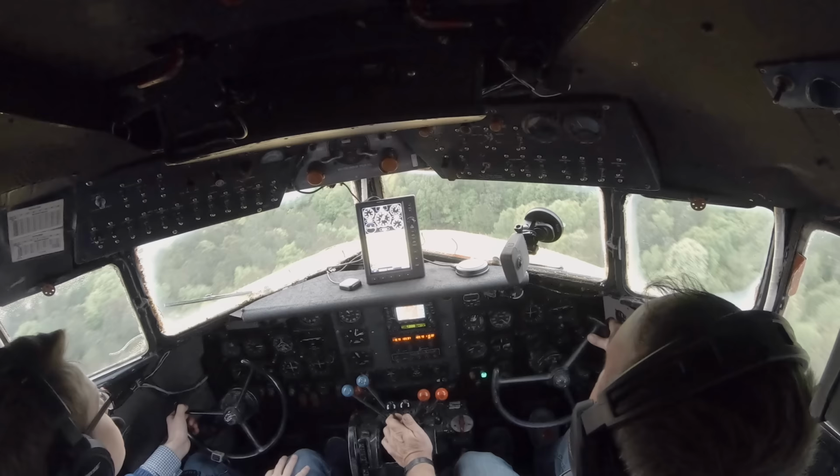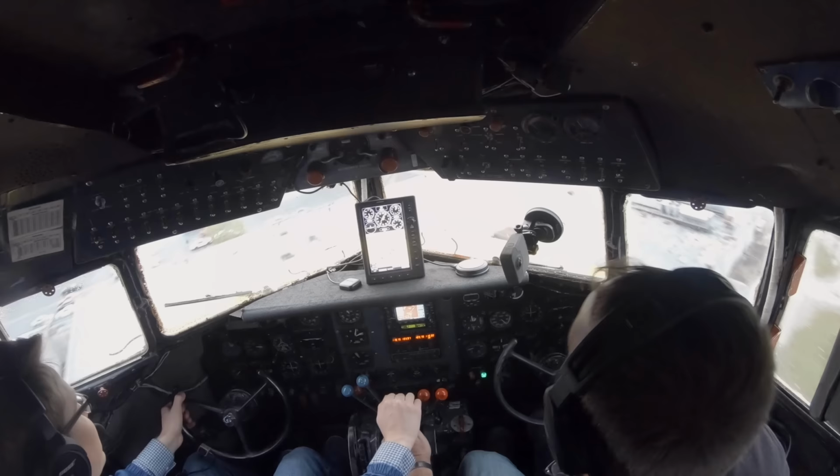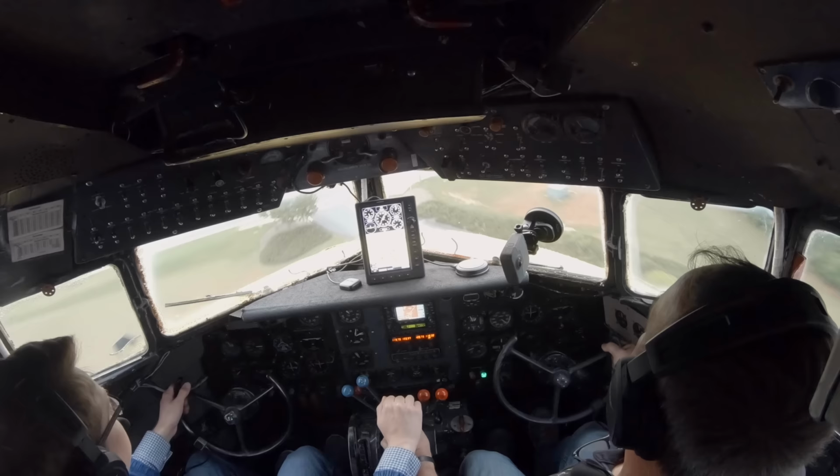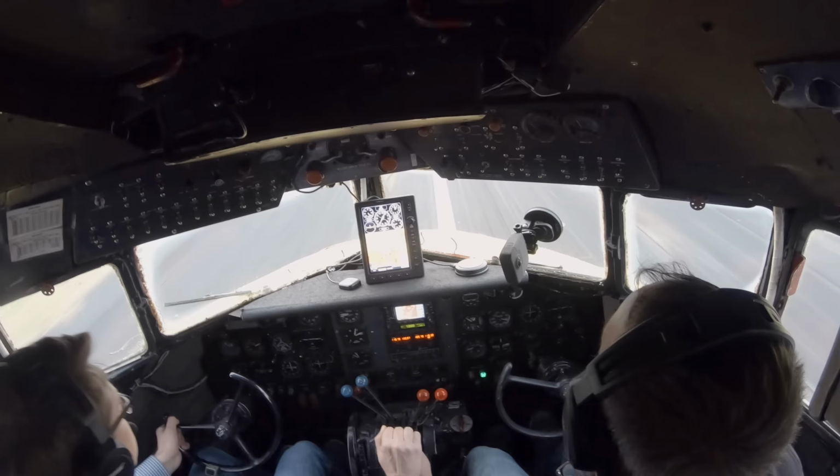Alright, just keep 90. And on this approach, we're going to bring it in right over the trees. So just hold what you got right here. Okay. Speed's good. You're doing good. Hold what you got. It's going to look like we're going to hit those trees, but we're really not. Okay. Alright, now bring it right on in. Now close them. You're doing good. Alright. Close them all the way.